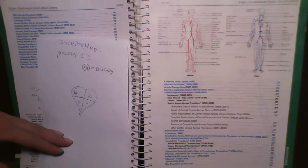And when they're going to open you up and actually place the leads in your heart, bypassing your veins and just placing them right into your heart, that's called epicardial leads. Right? So there's two types of leads, epicardial leads and transvenous leads. 98% of the codes in the chapter are for transvenous. There's very few epicardial, and I will talk about them at the very end. I'll cover all the transvenous codes first.